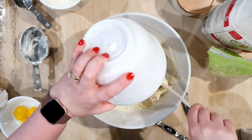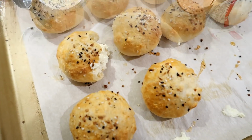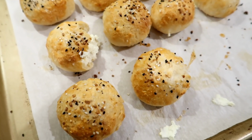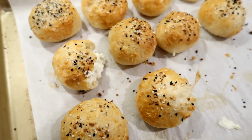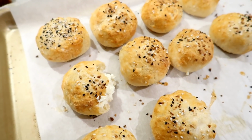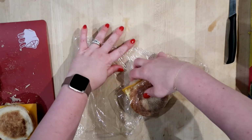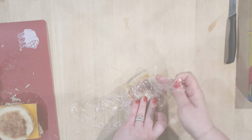We're going to be making a Greek yogurt raspberry loaf as well as some of these copycat Bantam bagel bites, which turned out so delicious. You are definitely going to want to stick around for this recipe. And then we're also going to prep some breakfast sandwiches for use throughout the week. So stick around and we'll get started.